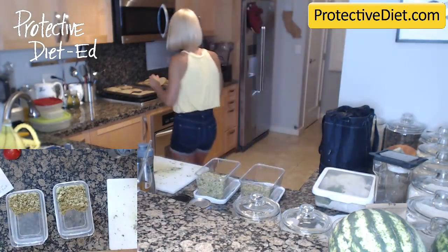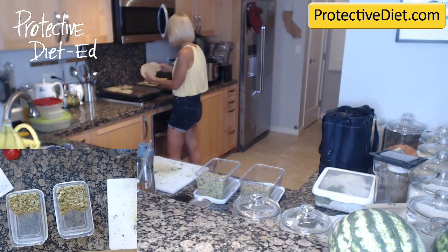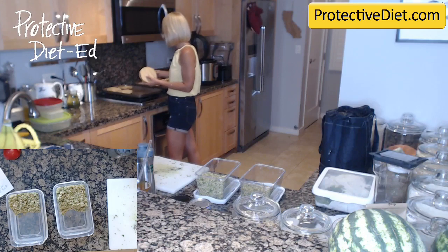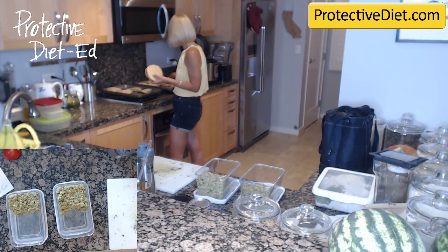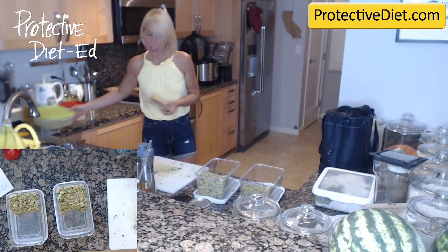The other thing I would pack up, and I will pack up for Jerry, is tostadas. Now, if you don't have the time to bake the tostadas, or it's too hot out to bake the tostadas, I totally understand that.